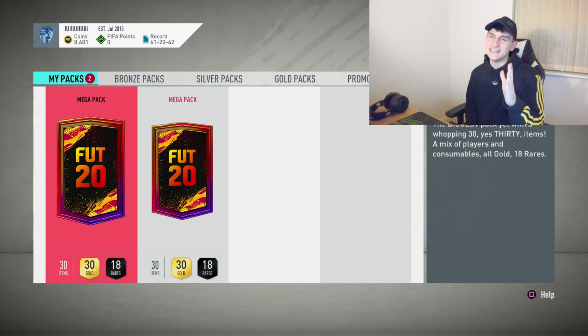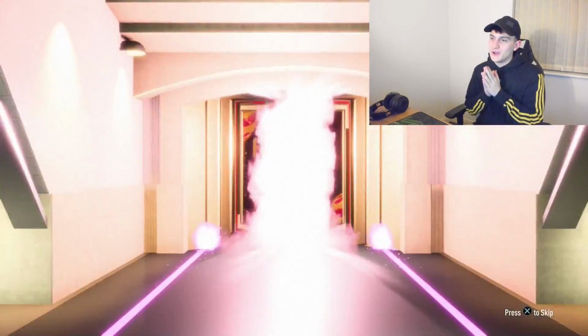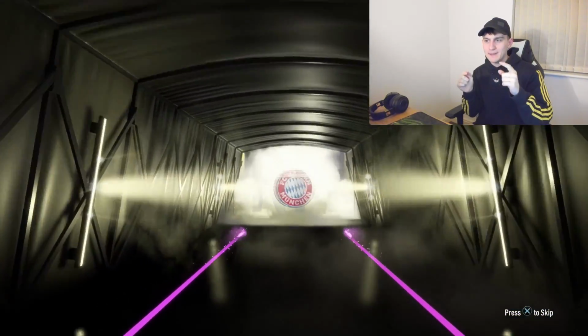So now we've got ourselves two mega packs, and in one of these mega packs, I'm hoping that there's a headliners card. Please, please, please, just anything. The pack is opening. We have got a very, very big flare that time. This one is actually going to be a board or a walkout. I'm not too sure. It's going to be right mid.